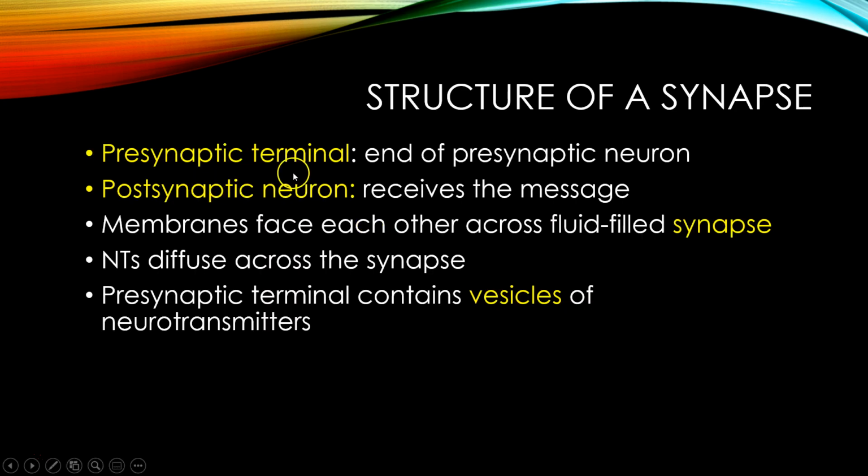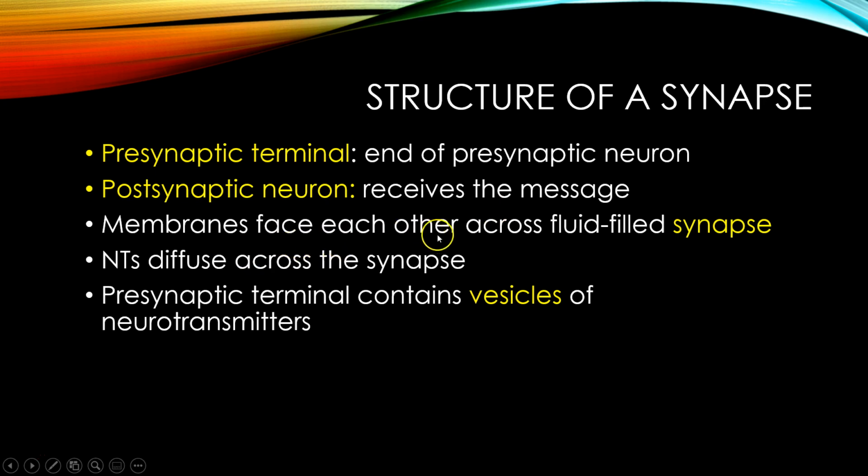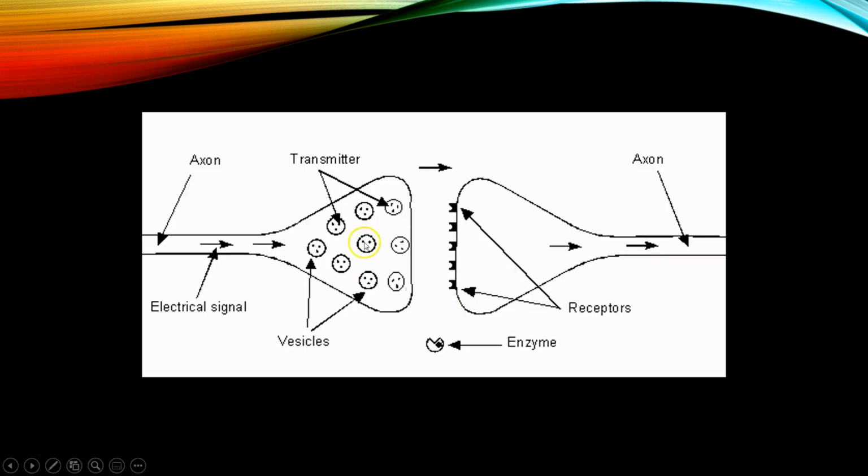So the presynaptic terminal is the end of the presynaptic neuron. The postsynaptic neuron, that's the neuron that's receiving the message, right? We're sending a message from the presynaptic neuron to the postsynaptic neuron, like, hey, somebody pinched my foot. Send that message along, right? The membranes face each other across a fluid-filled synapse. And as I said, the neurotransmitters will diffuse across the synapse. And the presynaptic terminal contains vesicles, those little balls of neurotransmitter here.